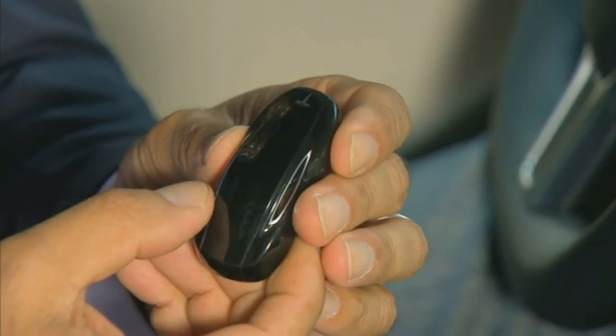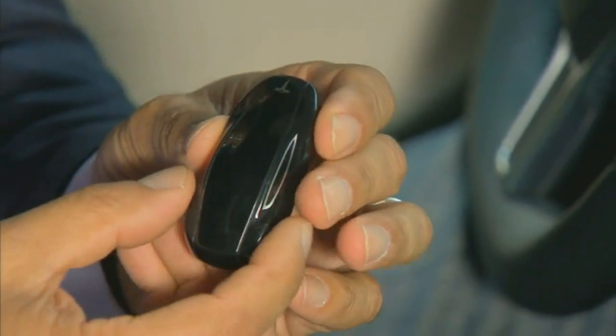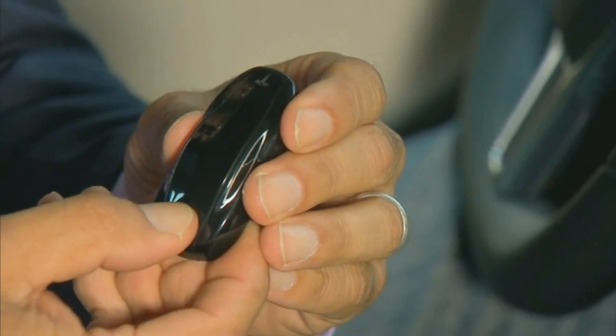Now, wireless keys are nothing new in this day and age, even fancy ones, but this one goes to the level of cute. To unlock or lock the car, you press on the roof. To unlock or lock the front trunk or frunk, you press on it. Same thing goes for the rear.